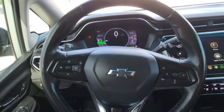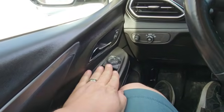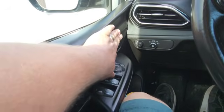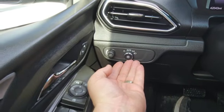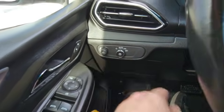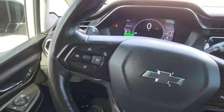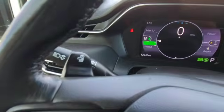All right, so here's everything you're going to interact with in this car. Starting on the driver's door, power windows, power mirrors, power door locks. Dimmer for your gauge cluster. These are your headlight controls: auto, marker lights only, and headlights. Leave it in auto. It'll turn them on when it gets sufficiently dark or when your windshield wipers turn on to comply with local laws.